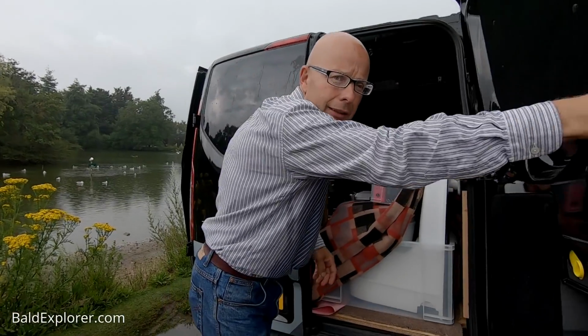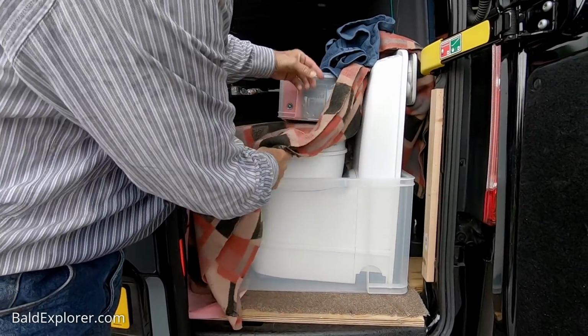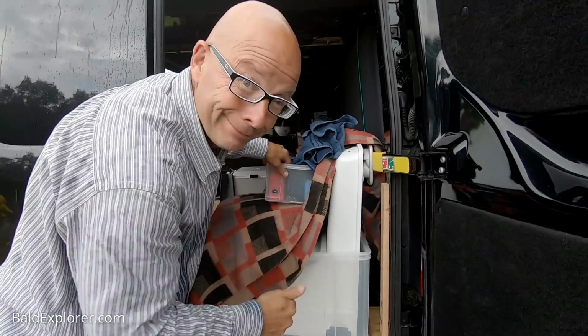Oh, got the loo here just in case you need it. Thanks.